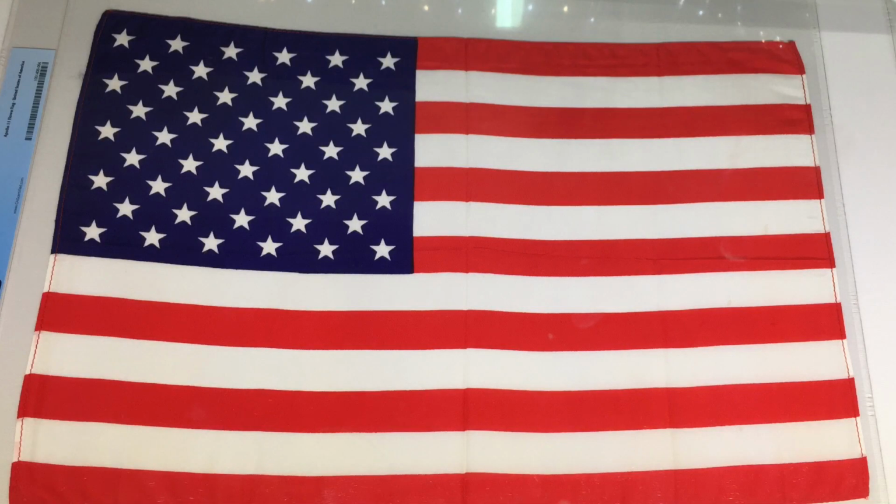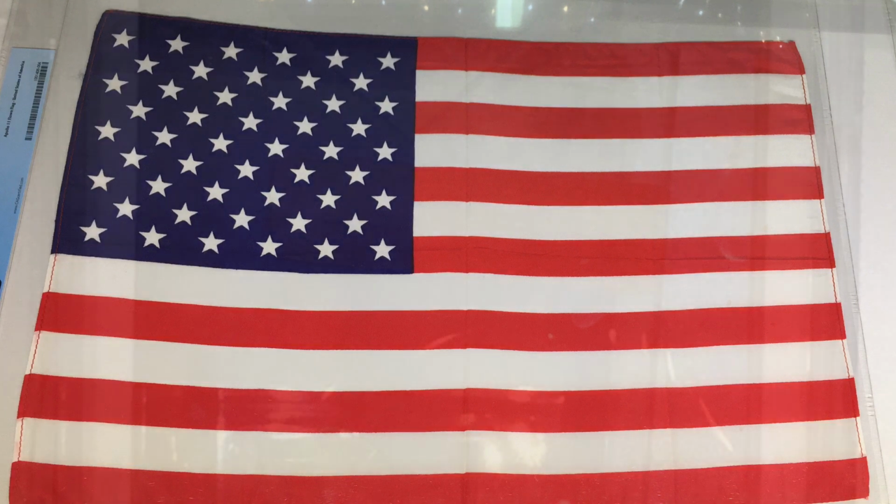including this one here. This is the largest flag, American flag, obviously, flown to the moon and back. Pretty exciting just to stand that close to it, really.